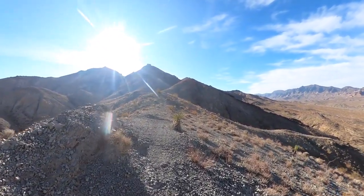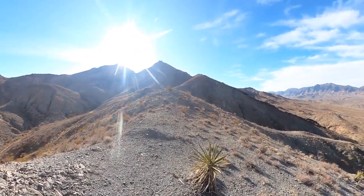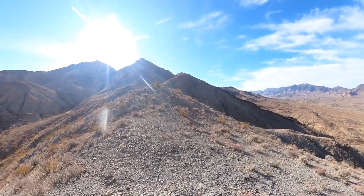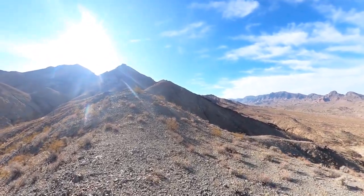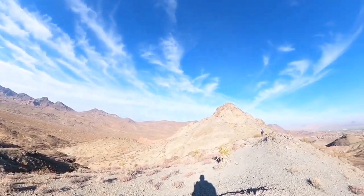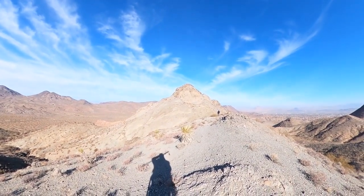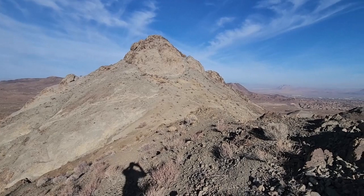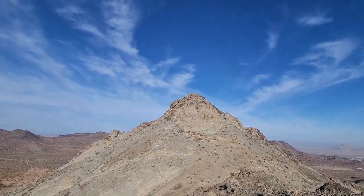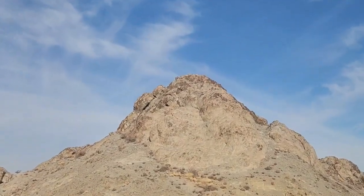By the way, we just did the only technical difficulty of the day, so take your time to pass it. Don't risk any accident over there. Once again, look at this thing. Okay, looking back, you can see the delightful little rocky high point we just descended.